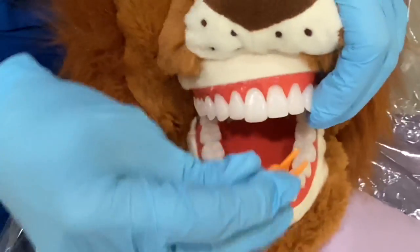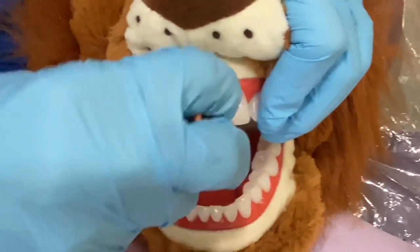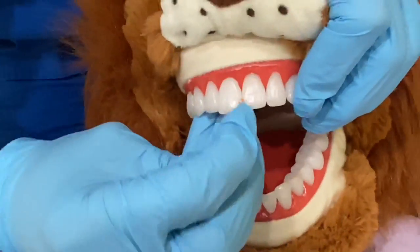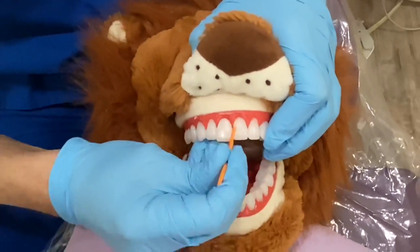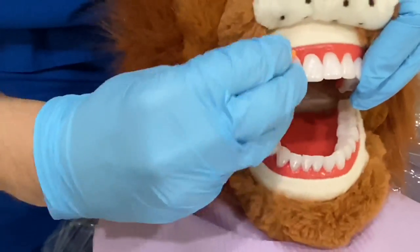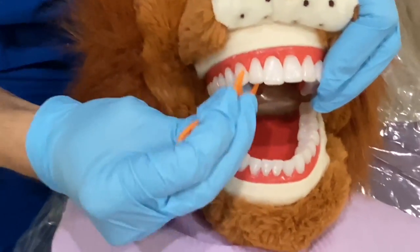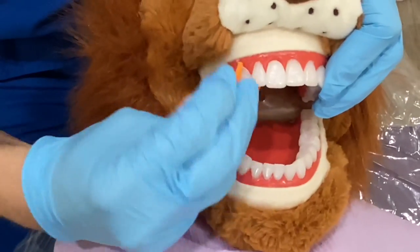I'll start up on top, for example. He's got bigger teeth over here, but that's okay. We can still get in there. This is actually a small child's flosser, but it'll work. You can get bigger adult-size ones too when you get older. And you go in between all of the teeth.